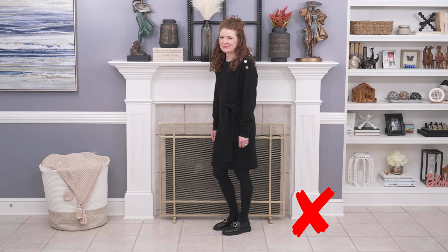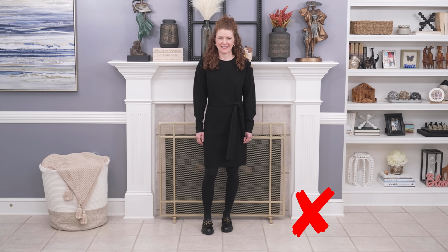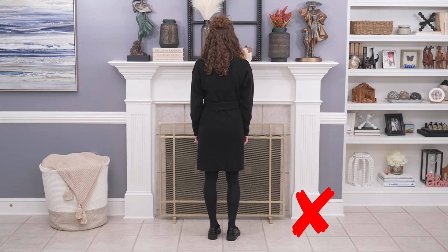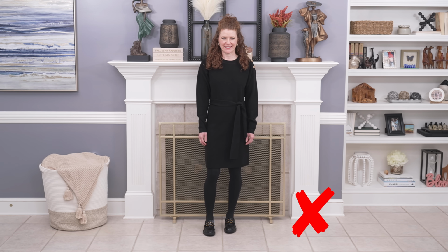So there are two shoe options that are very popular that were not my favorite. And the first one was a chunky loafer. I decided I would try this with the dress, and I just think the style of the loafer looks terrible with it. I think the chunkiness doesn't look good. So anything with a lug sole like this, like your Chelsea boots, things like that, I would probably just steer clear of with something like this.